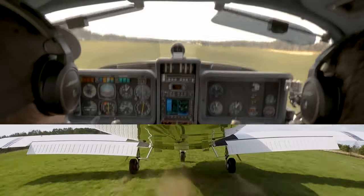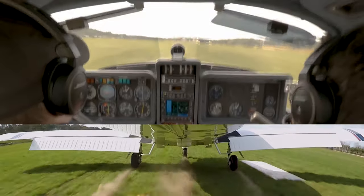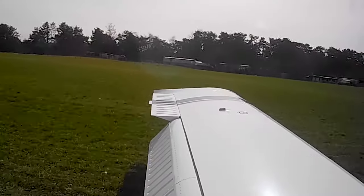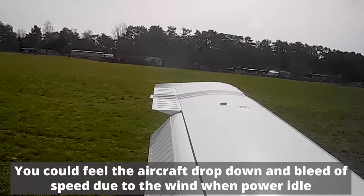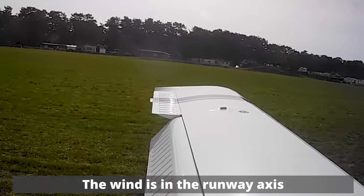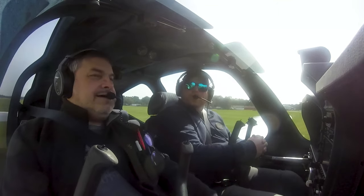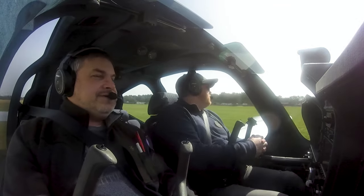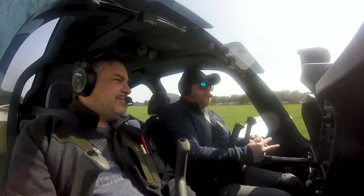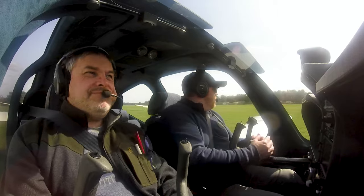So, perfect school book. I tried, but there was a lot of wind. You could feel the speed dropping. Yes, it was just in the runway. So, ladies and gentlemen, that was a nice approach on the 25 right in Brussels, and a gusty, windy landing here at Keiheuvel.